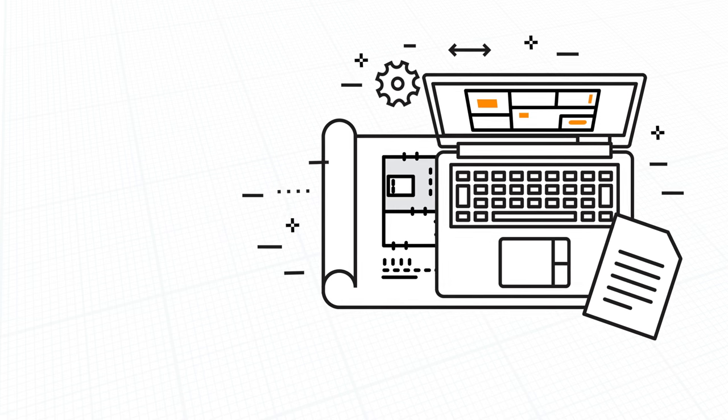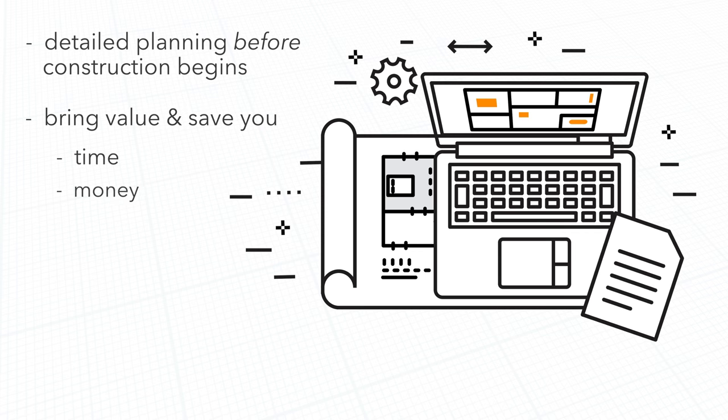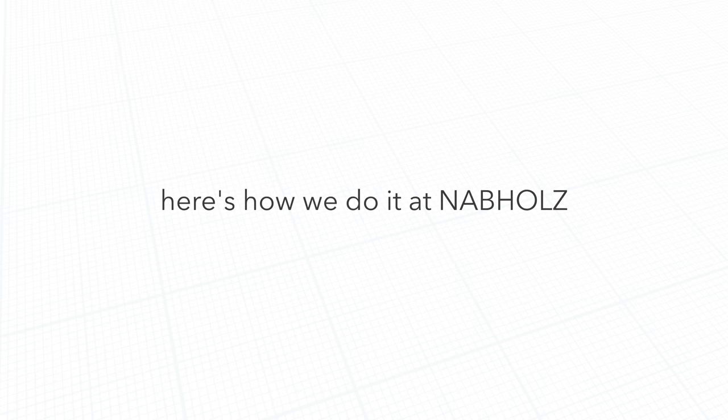Well, in a nutshell, it's all the detailed planning that takes place before a single shovel hits the dirt. It can bring tremendous value and save you time, money, and frustration. Here's how we do it at Nabholz.